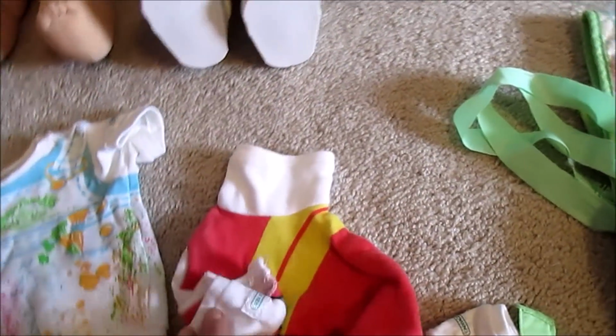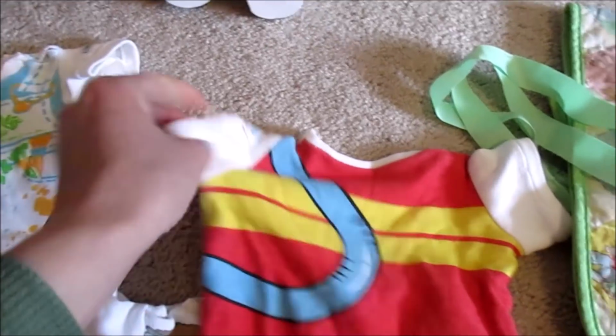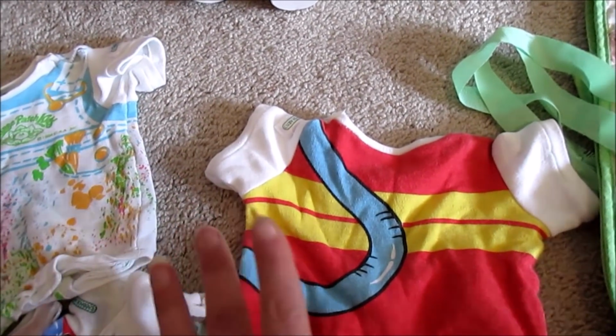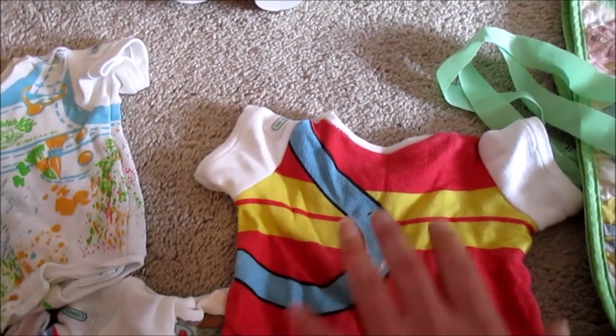They're printed on the back too. A lot of times I don't like clothes that have screen printing detail instead of sewn stitched detail, but that's the style of these, which I really like.